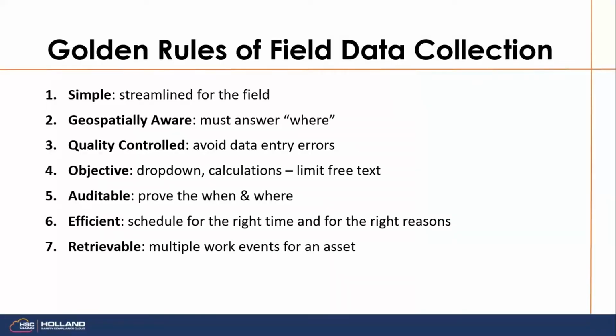So, some golden rules for field data collection. When you look at collecting all this information out in the field, doing your inspections and maintenance work, and collecting that digitally, digital systems can give you some advantages that paper systems can't. You can make it easy for the field technicians to access forms and enter information, making sure they're accessing the right form at the right time at the right location. Instead of maybe losing a form while they were out on the site and then having to go out and do it again, or filling out the whole form at the site and then misplacing it back in the office, now we can digitize that so the forms won't be misplaced and it's simple and streamlined for the field.